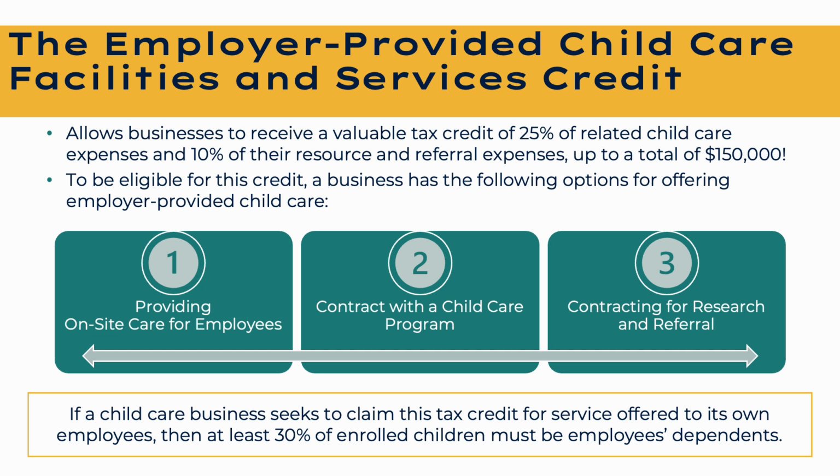The use of this credit does not mean that businesses are providing free or discounted childcare for their employees, but rather that they are making childcare available for their employees. However, it is encouraged that businesses help to offset childcare costs as they are able to.